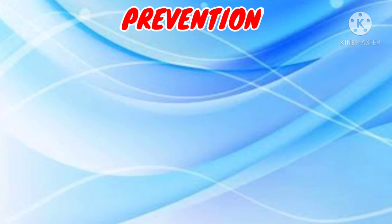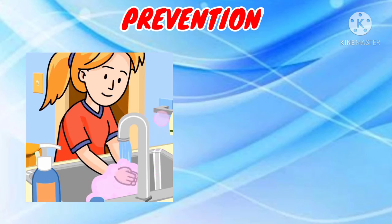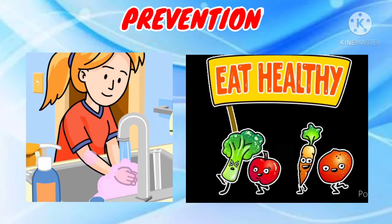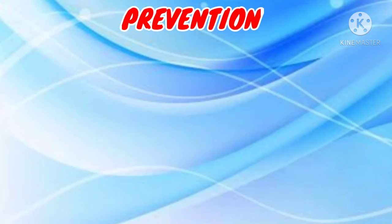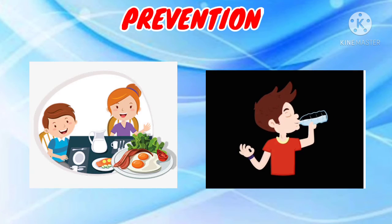Here are some preventive ways for diarrhea. First, wash your hands before handling food. Then, make sure that the food you eat is clean, fresh, and not expired. Chew your food well and drink lots of water.